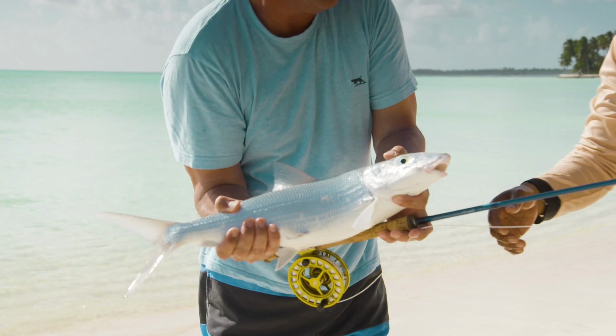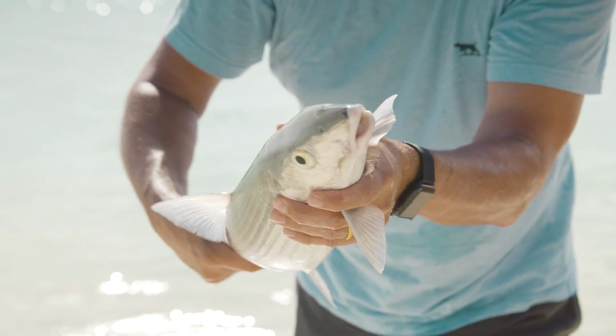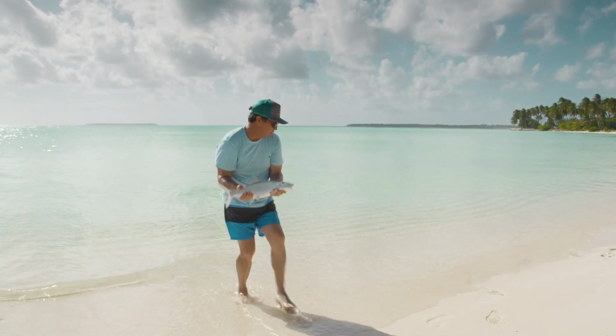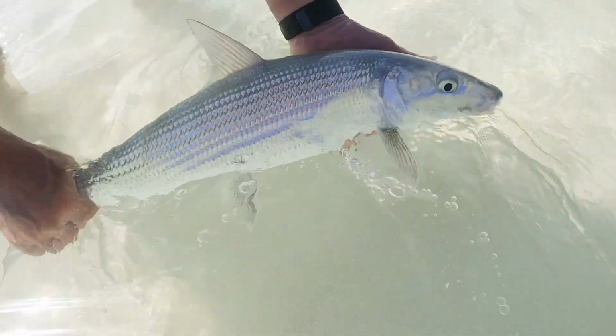Full of muscle. You want to take that rod, mate? Look at that. Just, can you see how thick he is? The girth and the power that that fish has got is amazing. All right, we'll pop him back in the water. And just like that, he's off.